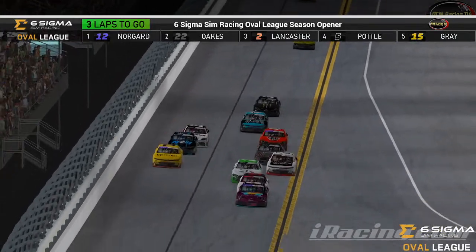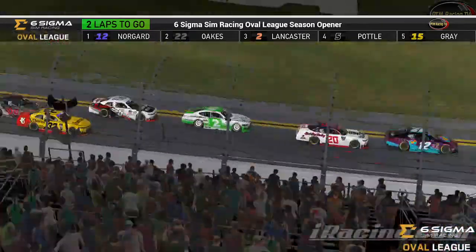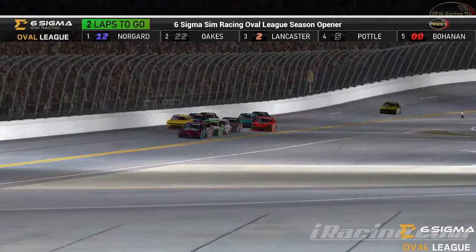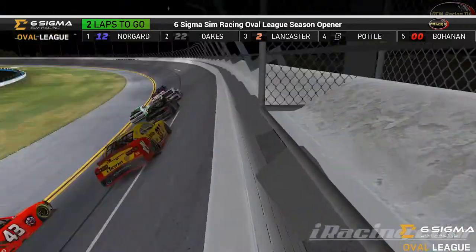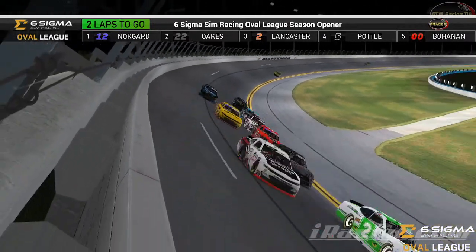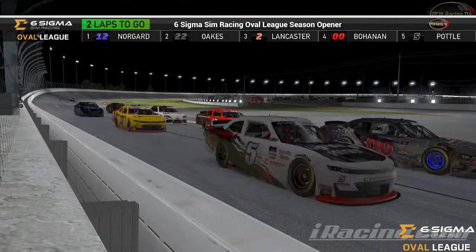Pottle trips up slightly, catches Gray by a bit there. Slight little hiccup. We're down to the 2 laps to go. Somebody can take this one home and win it out. They've got to survive and conquer. Pottle drives to the top. She's going for the lead. Can she get the outside to work with her? Nobody seems to want to fade in. They seem to want to stay to the bottom. That seems to be the comfort zone right now.